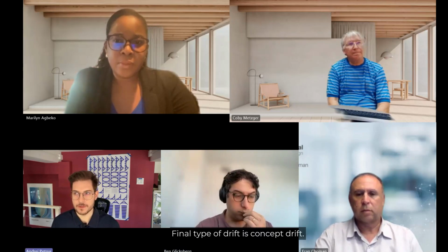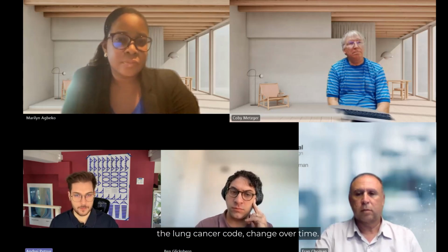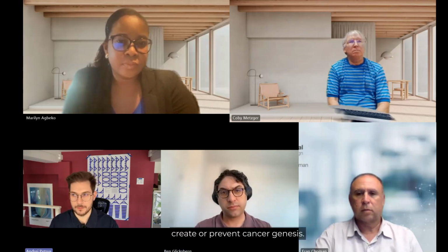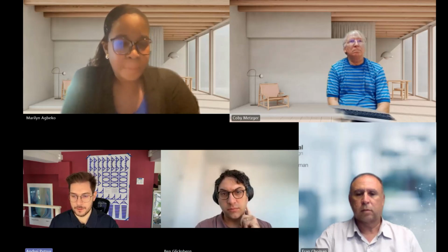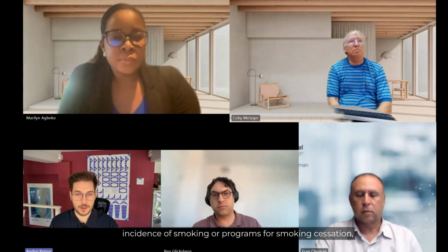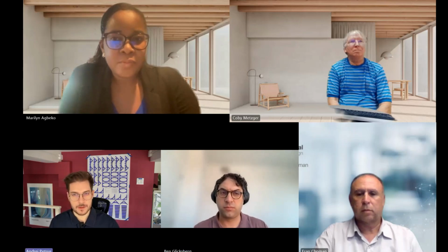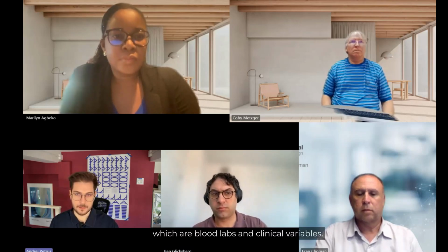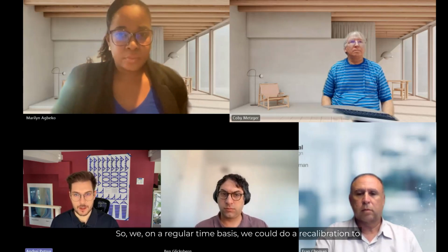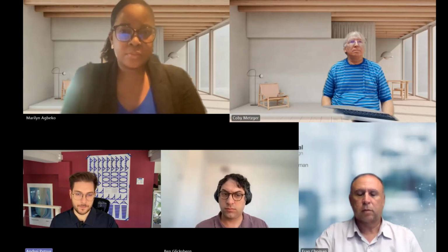And the final type of drift is concept drift, and that is when the relationship between the input features and the target, the lung cancer code, changes over time. So that would be an introduction of a new treatment that could create or prevent carcinogenesis. Another factor that could be represented there is the incidence of smoking or programs for smoking cessation, which again could change how cancer is expressed in the features that the model looks for, which are blood labs and clinical variables. So on a regular time basis, we could do a recalibration to check that the relationship between input and label has not changed, or if it has changed, we can recalibrate the model as we see fit.